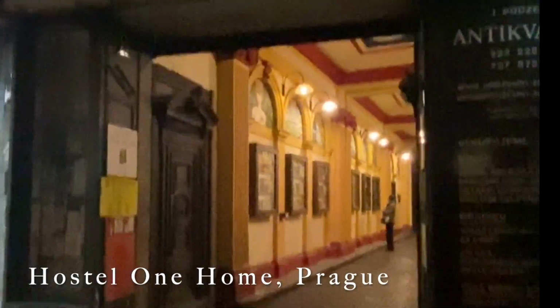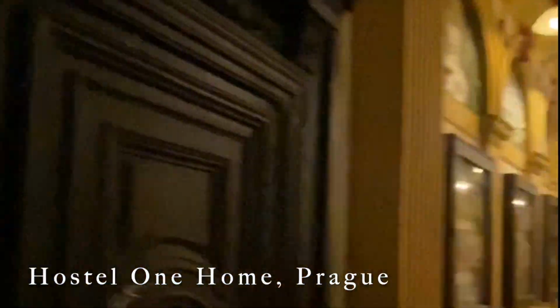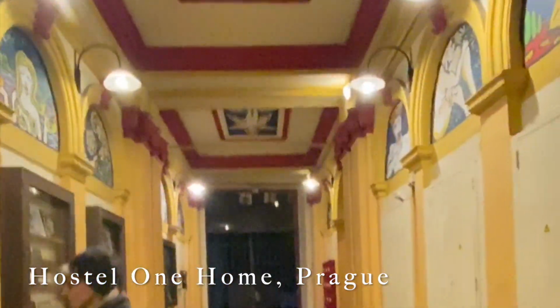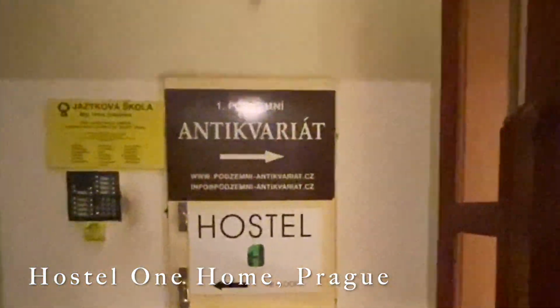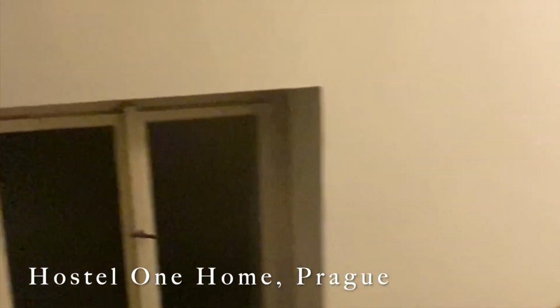Lastly, I'm going to give you a quick tour of where I stayed. I booked Hostel 1 Home via hostelworld.com, and that's the entrance to my hostel. One thing I did not like about this hostel was that it did not have a lift and I had to carry my luggage through the stairs.